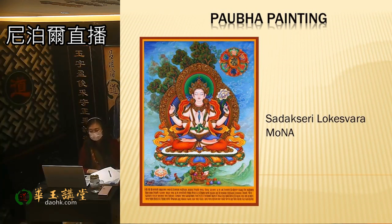So in the right upper corner of the painting, you can see his very popular mantra Om Mani Padme Hum, and his seed syllable in the middle of the lotus.